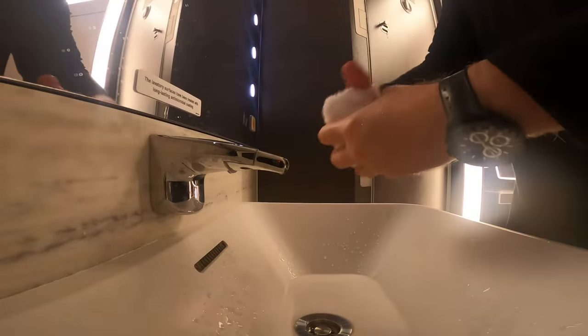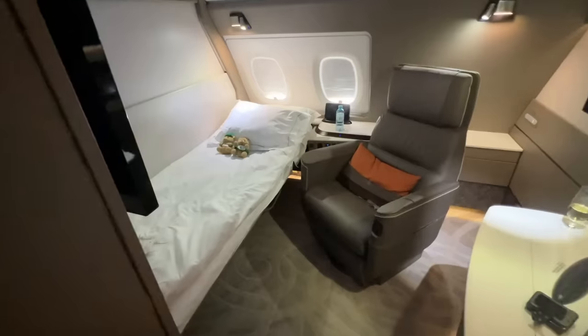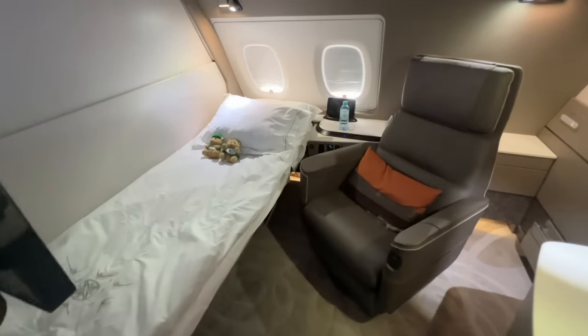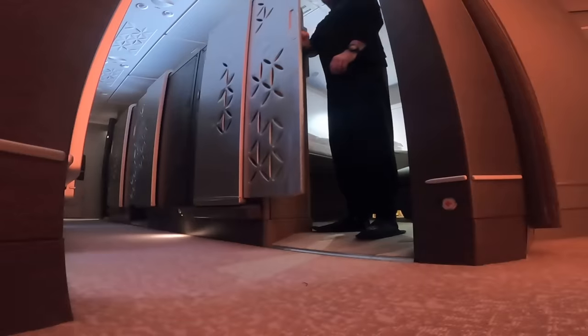After a quick freshen up, it's time to head back to my room. In the short time I've been gone, the wonderful SQ staff have made up my bed for me. As you have seen already, there's an entirely separate bed for you to sleep in. I'll just get my clothing hung up in my suite wardrobe. This is really a pinch me moment. Now let's get the door shut and get settled into bed.